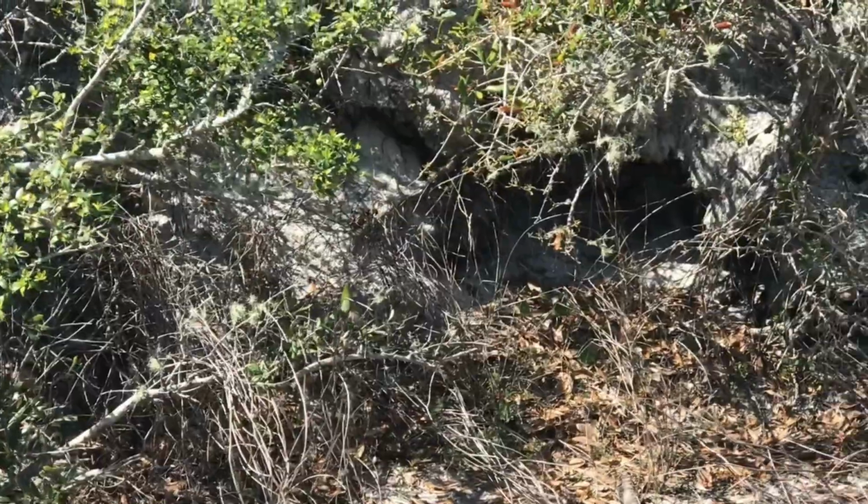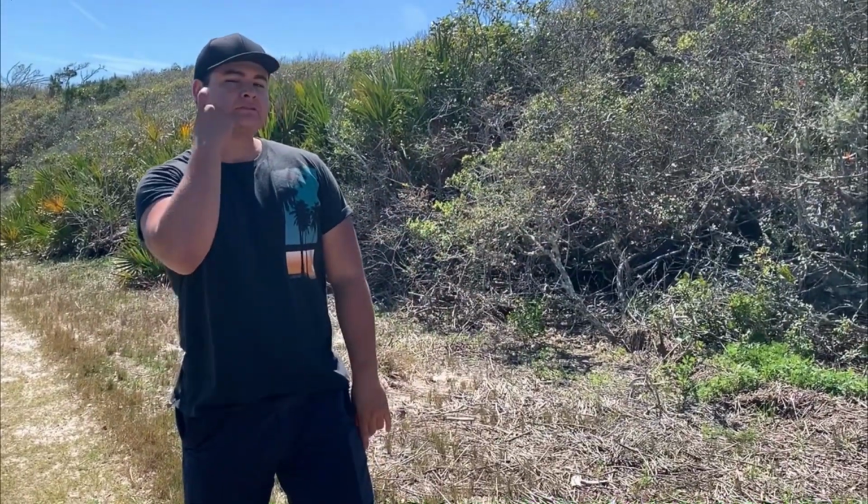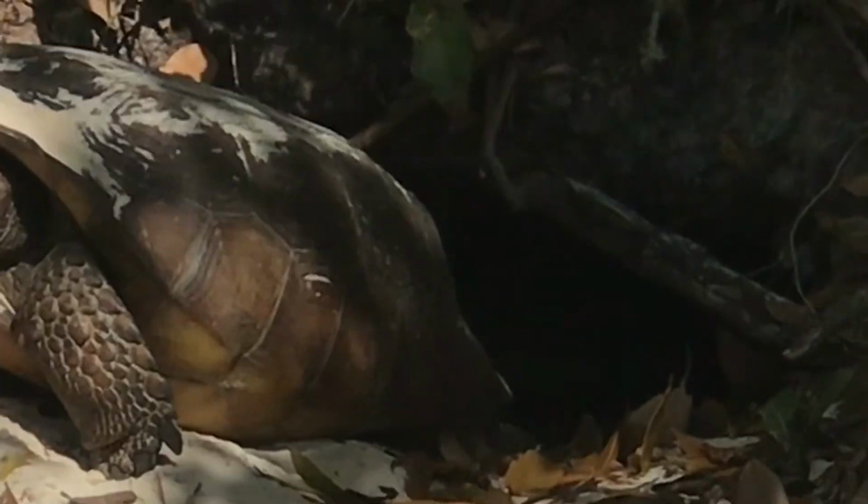Check these holes out. I suspect that at least one of them is a gopher tortoise burrow. Animal mode on.